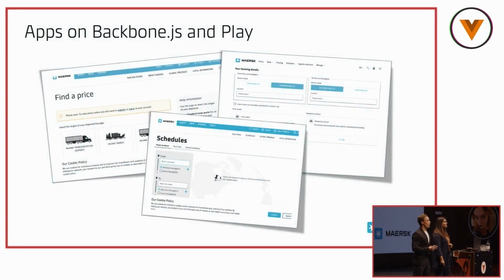A few years ago, we had our main traffic-generating apps running on older frameworks like Backbone.js and Play. Here are some screenshots of the older applications running on Maersk.com. Backbone.js was a fine framework, but with the developments in web tech, it felt harder to continue to use it. And as our applications grew larger and more complex, it was harder to make changes and to scale.